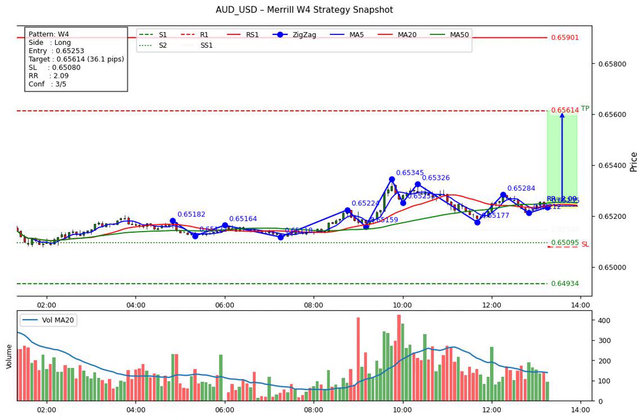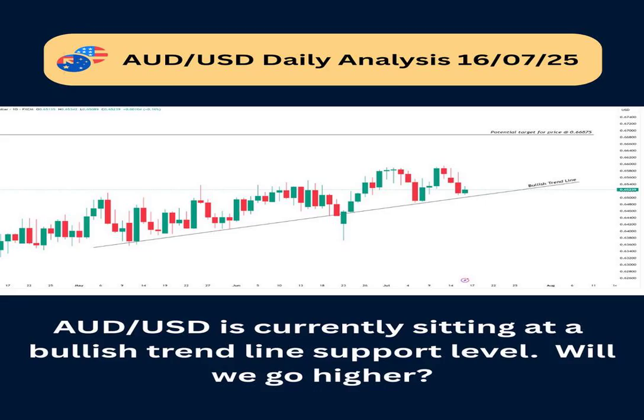Analysts are highlighting the area around 0.65 as a key support floor. Specific buy signals are emerging, with entry suggested around 0.6529. Traders are looking for the price to bounce from here, setting take-profit targets up towards 0.6559 and 0.6561.